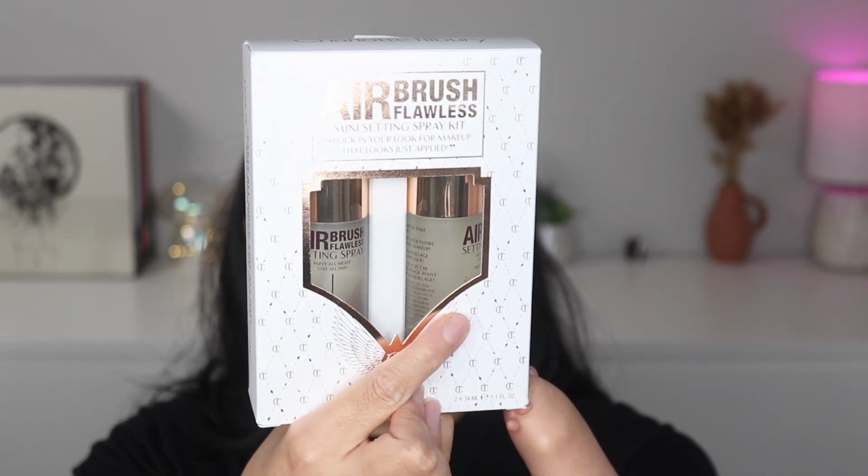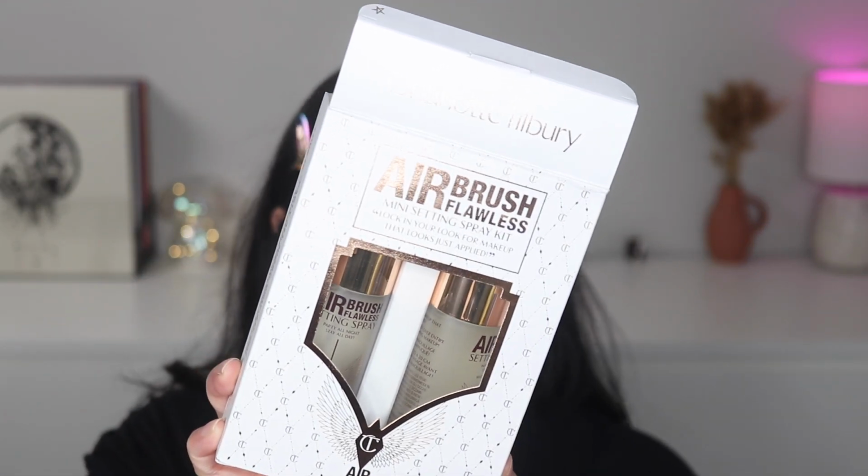I have a couple of makeup repurchases, so I finally got the Charlotte Tilbury Airbrush Flawless Setting Spray. This is one of my favorite setting sprays, and I didn't have it for the past couple of months, so I ended up getting this mini set, and for some reason on the Sephora website, they don't make it obvious that this comes with one of the newer scents. So it does come with one of the original ones, but then this one over here is in their white tea Bali scent, and for some reason it also doesn't say it on the front of the box. I ended up finding out because of a TikTok that I watched.